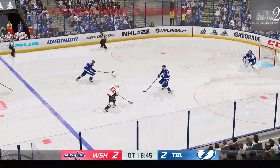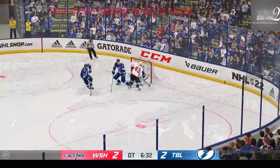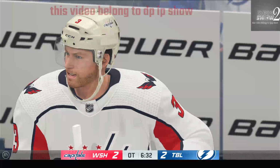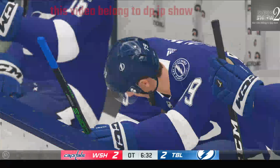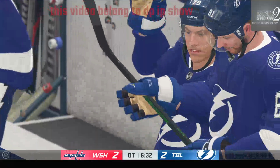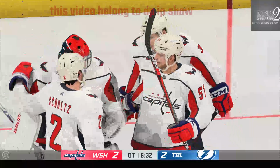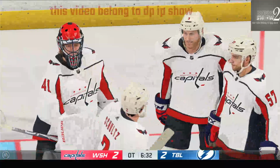The Capitals move it in. Takes a shot. He scores! There it is! OT winner! Ooh, I am exhausted after that one. This game was destined for overtime from the very beginning, and this was an outstanding finish.